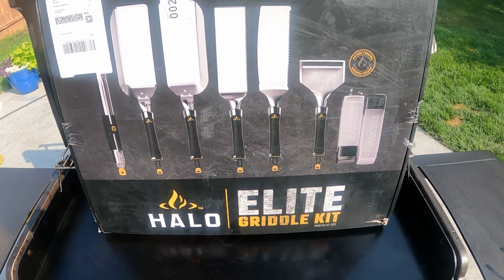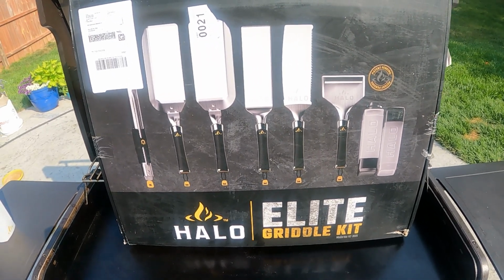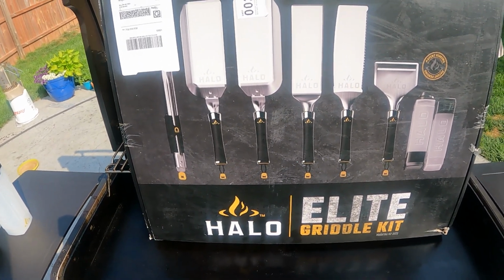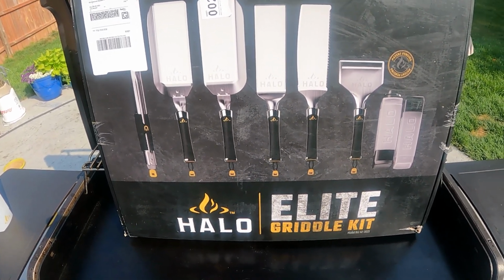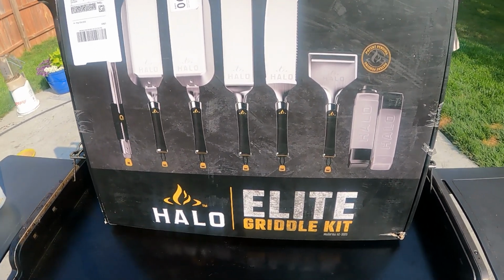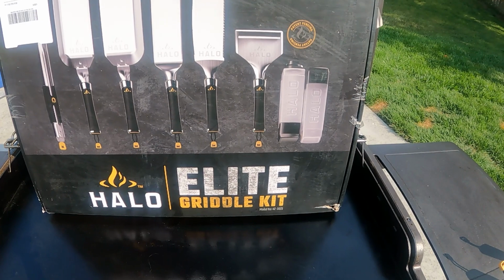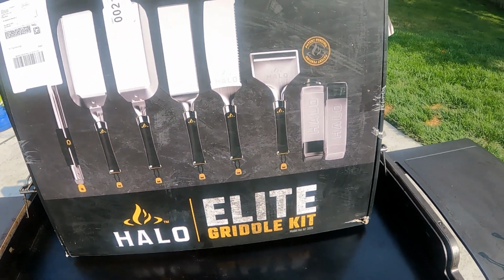The Elite Griddle kit. This is their biggest kit they have out. They do have a smaller one on their website. You have to check that out. But this one includes tongs, 2 spatula-type scoops. You've got a spatula there with a beveled edge. You've got a second spatula there with almost like a knife cutting edge, and then a serrated edge. And then you've got a scraper with a squeegee, and you have 2 squirt bottles. So let's check them out.